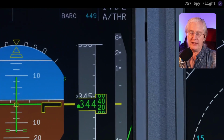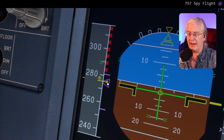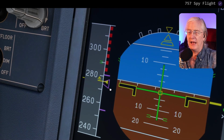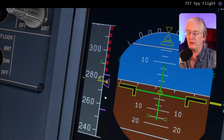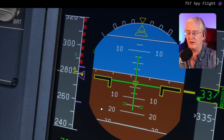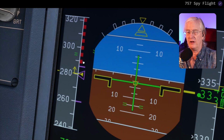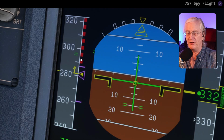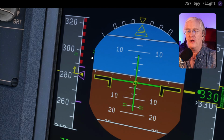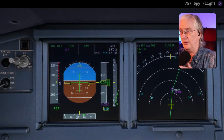If your speed is going up here, you can see we've got two triangles, a pink triangle and a yellow triangle. As long as those triangles are kind of close together, it's fine, though it does show us accelerating a bit on our descent. If we get close to the VMO red bar here, you may need to throw out your speed brakes, and the airplane will very probably tell you that.